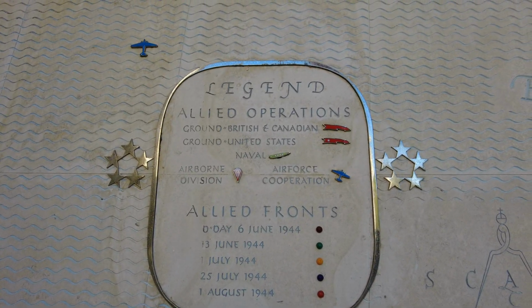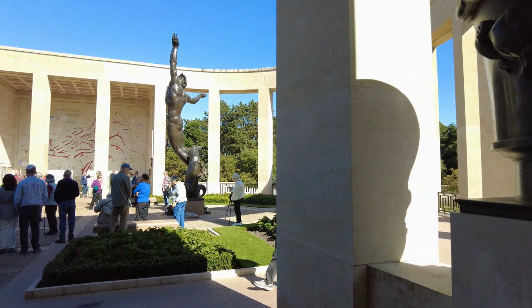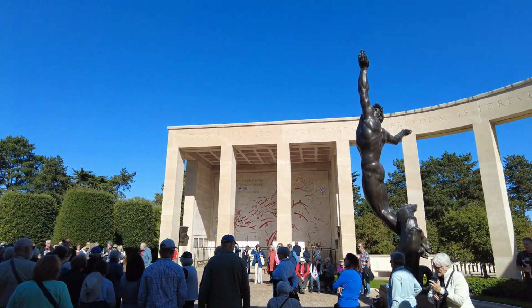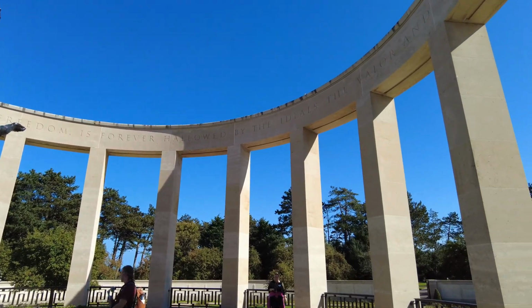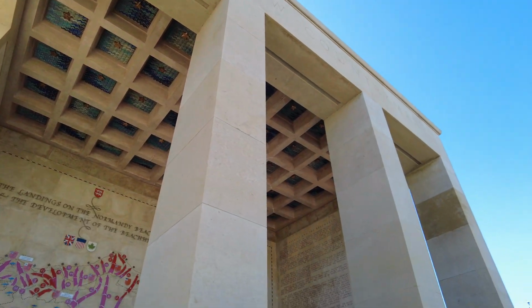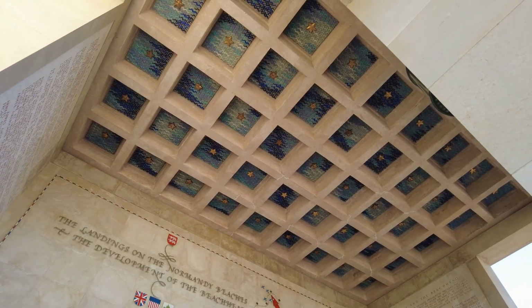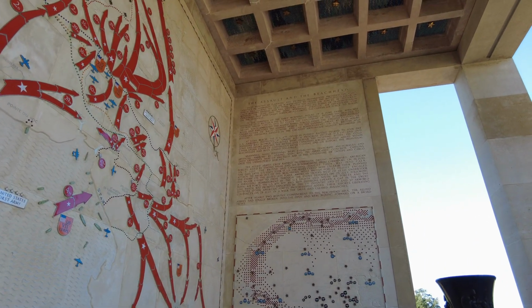Here's a legend for you, everybody. It says up on the top here, this embattled shore, portal of freedom, is forever hallowed by the ideals, the valor, and the sacrifice of our fellow countrymen. It's hard to see. I can't see it from this angle, but I don't want to interrupt their prayer. Okay. I don't know if you can read that.